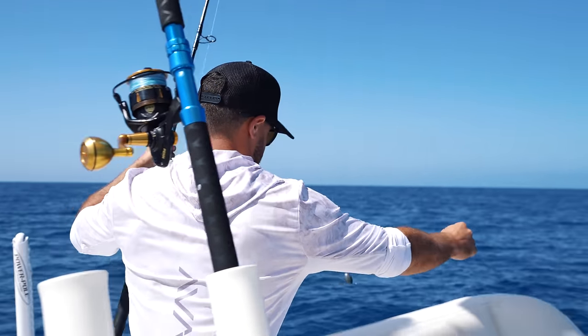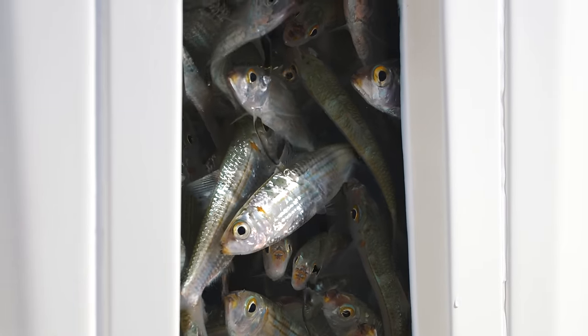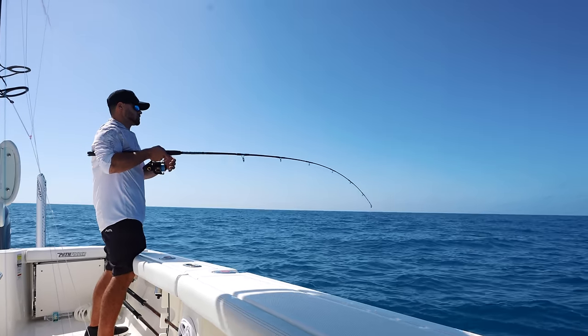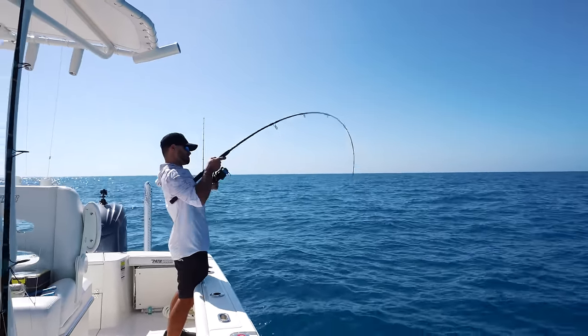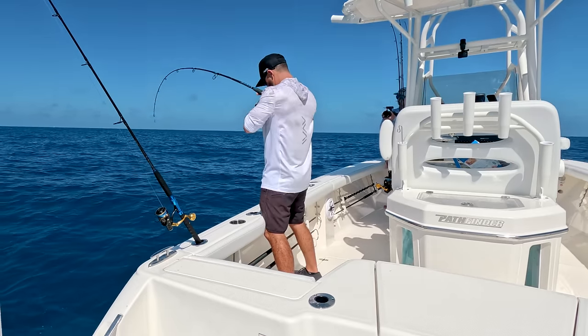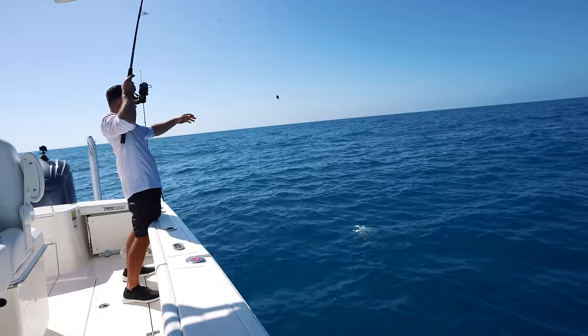If I were a fish, I'd be like a mutton. I go in for the kill and just eat the whole bait. Oh, something just got it right there. Oh, he's got it. You got it and you're on. Woo! Come on, keep him on, babe. It's a nice fish. You just fight him so well. Looks like mutton, baby. Woo!